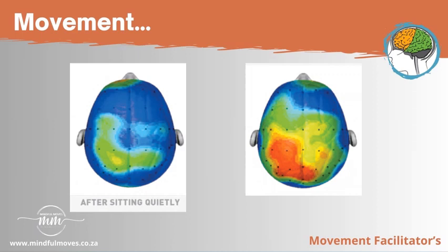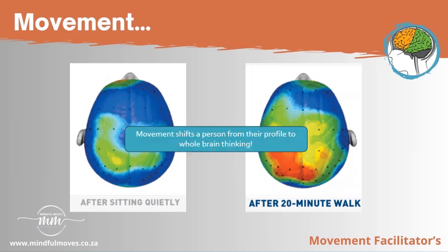So again, just a reminder, stress also means sitting quietly for too long without movement, whereas movement activates the brain. And so what do we need? Movement, movement, movement. Movement shifts a person from their profile to whole brain thinking.